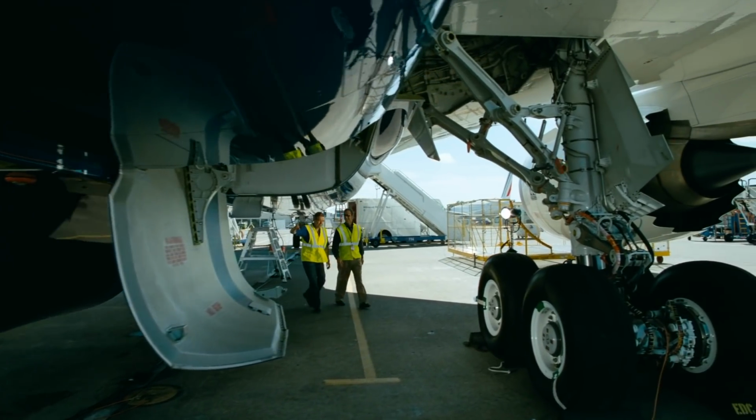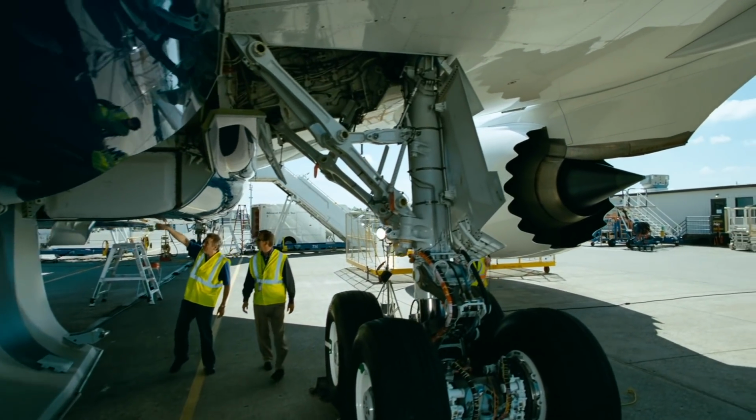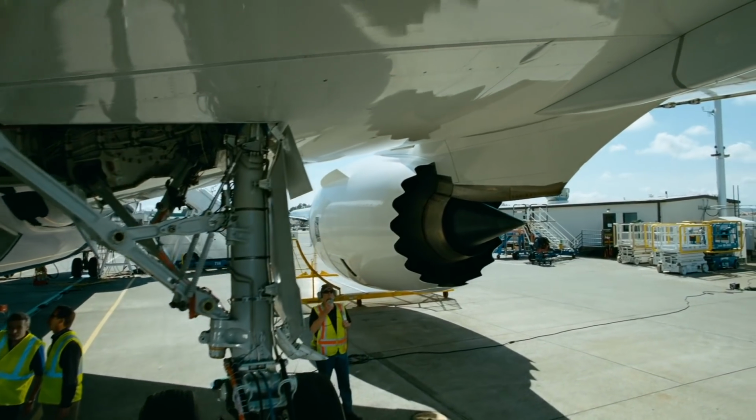So it's the first time I've actually seen the PEX pump.